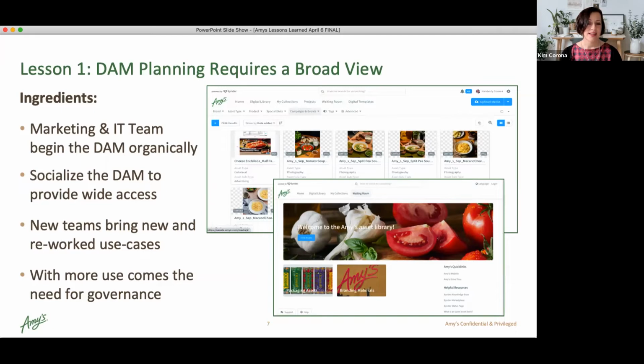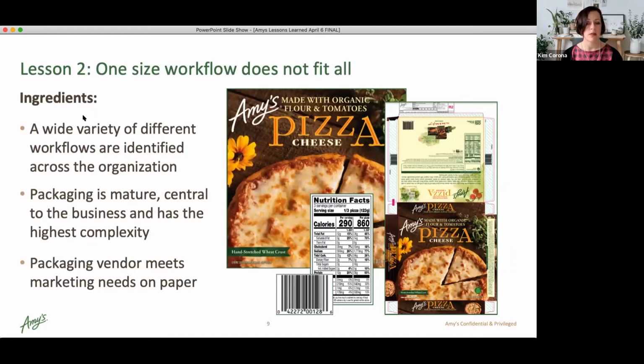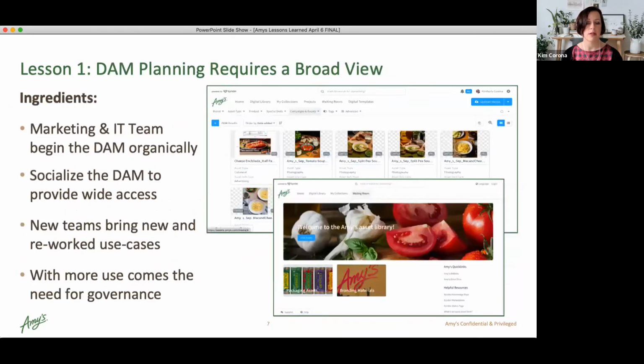Every time we introduce it to someone new, there is a quick intro call with them. We do feel like the tool is very intuitive, but we don't feel like it needs a lengthy intro. So okay, we get in, we start with marketing and IT, we start to broaden the horizon, start to meet new people, new teams, new needs.